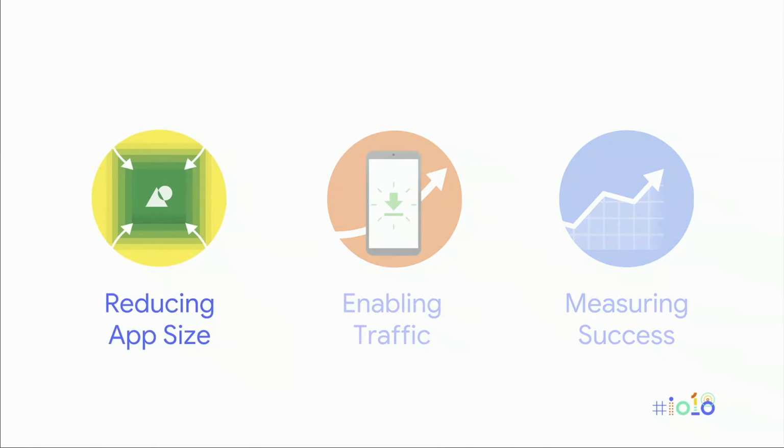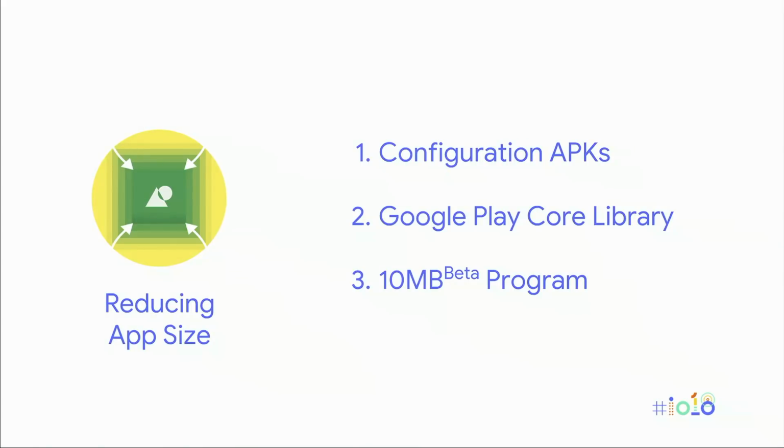Let's talk about reducing your app size. In order for an app to be instant, it needs to be small. But we heard from you developers that reducing app size is really, really hard. However, there are today 100 megabyte installable apps that have an instant app. I'm going to walk you through 3 techniques that you can use to reduce your app size: configuration APKs, the Google Play Core library, and the 10 megabyte program.